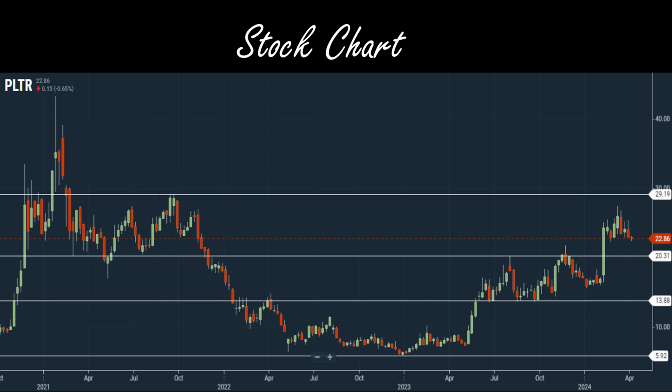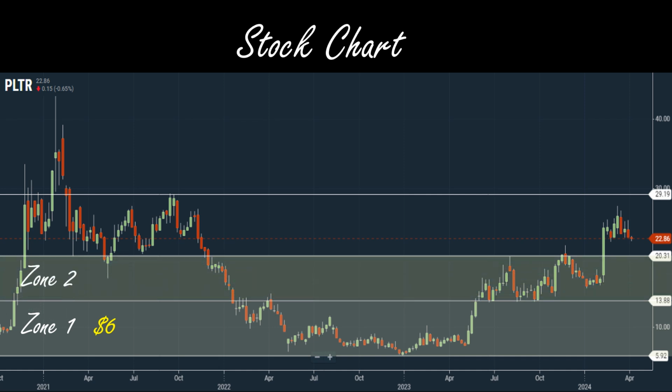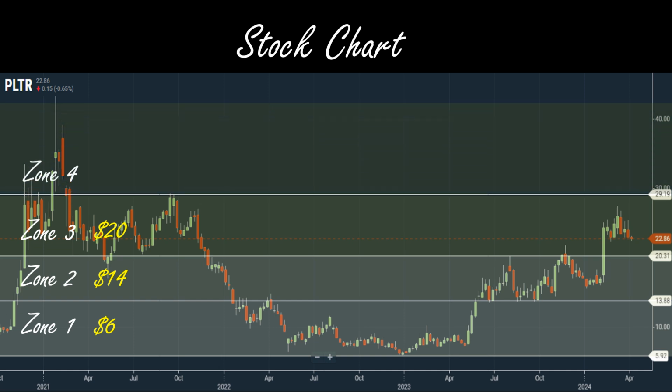In this next section, we're going to split the chart into different zones. Our first zone is what we can look back at as being the market bottom for Palantir, which was about $6, and in this case will represent our margin of safety. After that, we identify zone 2 being between $14 and $20, and we currently seem to be in zone 3, which starts at about $20 and goes up to about $29. And finally zone 4, which I think for Palantir has the potential to go up to $100 over the next 8 to 10 years.